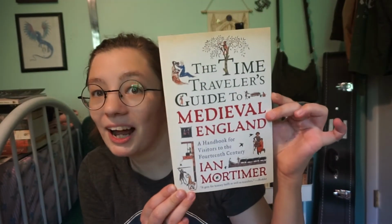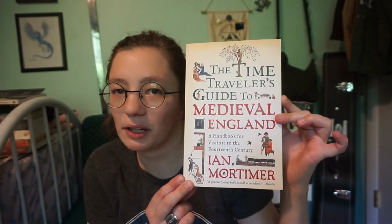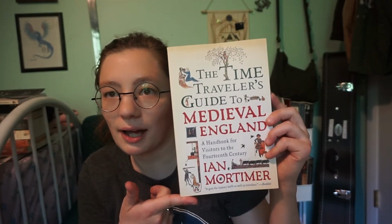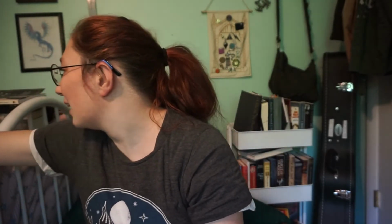And the next book I have here is The Time Traveler's Guide to Medieval England, a handbook for visitors to the 14th century by Ian Mortimer. Again, I bought this one off of Thrift Books because as I was buying that Psych one, I saw this and I was just like, yeah, I want this. So, yeah, that's something.